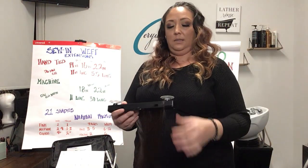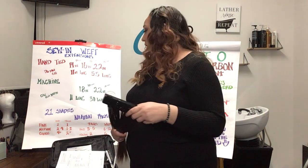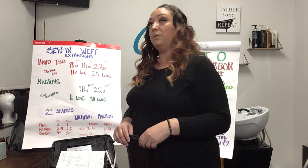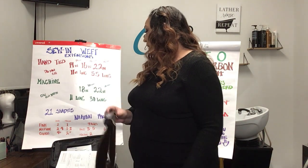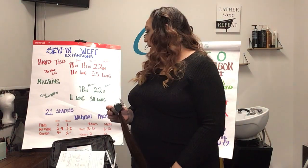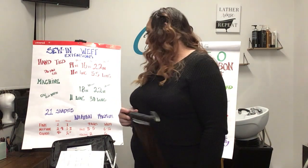And the machine weft comes with 1. For a fine texture hair, you're going to only need 1. So your medium texture hair is going to need anywhere from 2 to 4 packs, and your machine is 1 to 2. And then your coarse is going to be 4 or more, and your coarse for your machine weft is going to be 2 or more.